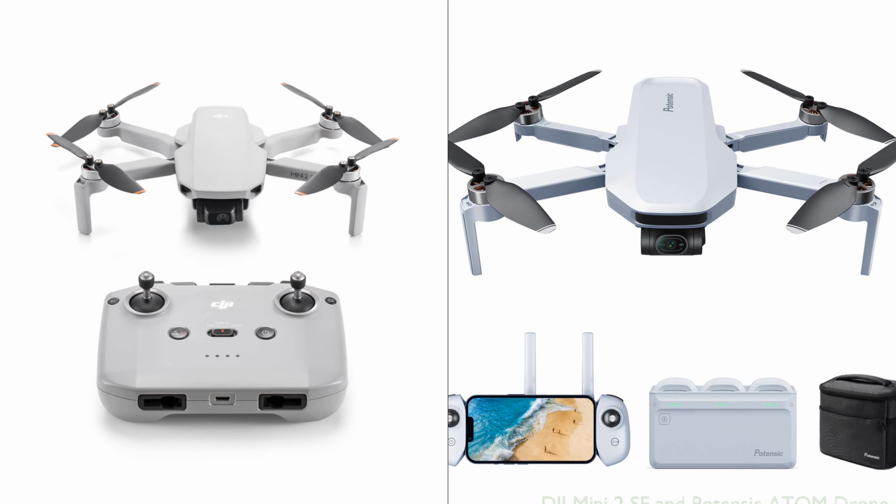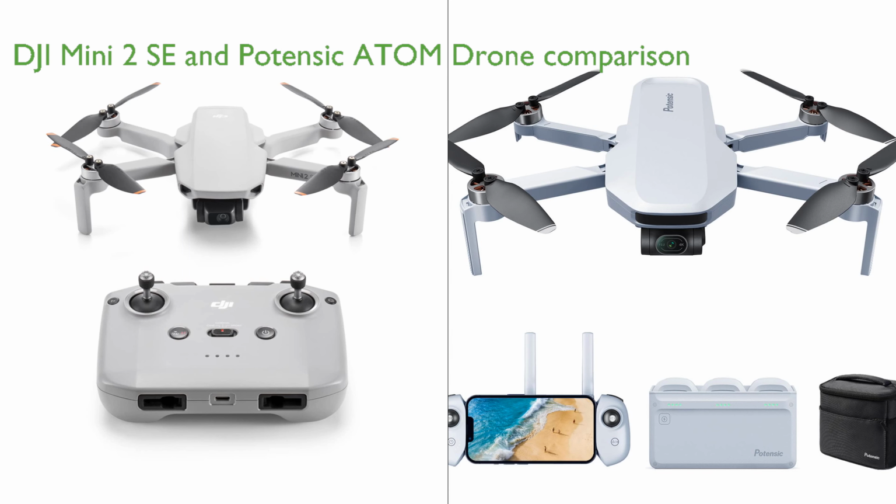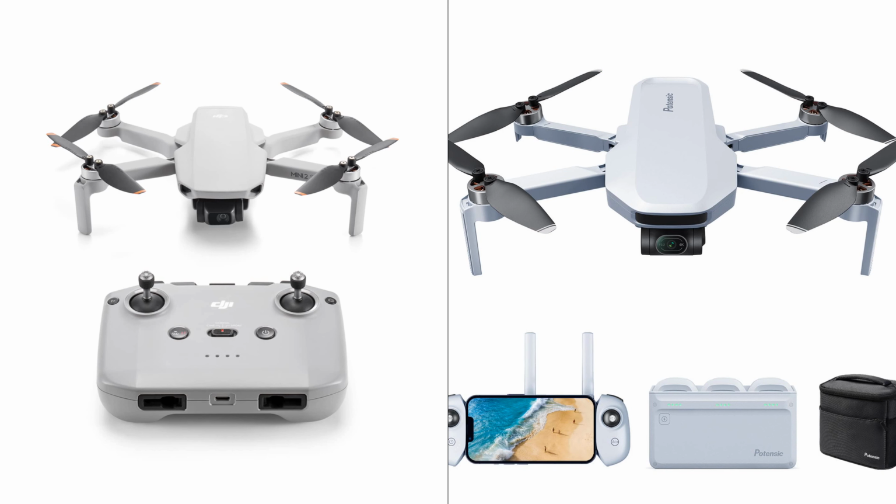The DJI Mini 2 SE and the Potensic ATOM Drone both come under the lightweight category, weighing less than 249 grams, which exempts them from FAA or remote ID registration, making them travel-friendly. The DJI Mini 2 SE offers a longer flight time of 31 minutes per battery compared to Potensic ATOM Drone's 32 minutes. However, with additional batteries, the ATOM drone can achieve a total flight time of 96 minutes, slightly more than DJI Mini 2 SE's 93 minutes.